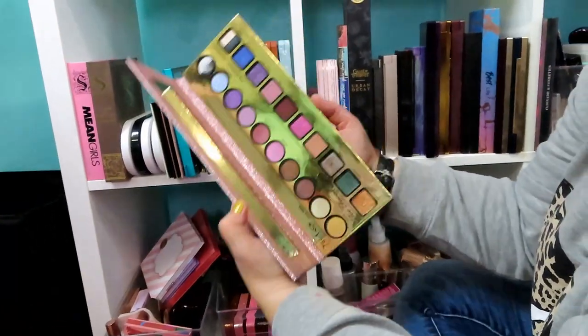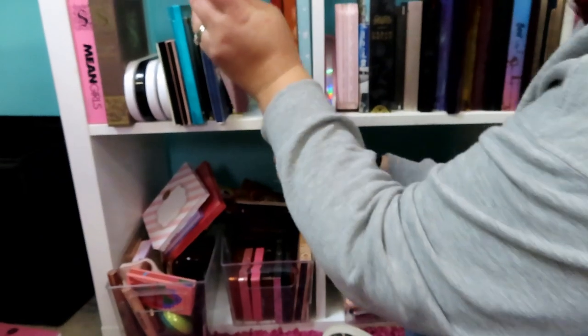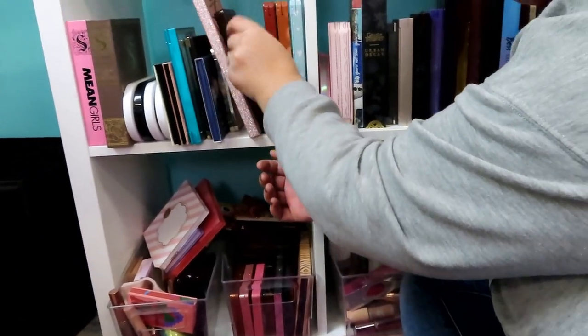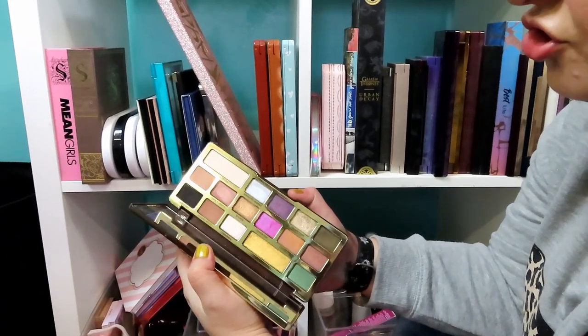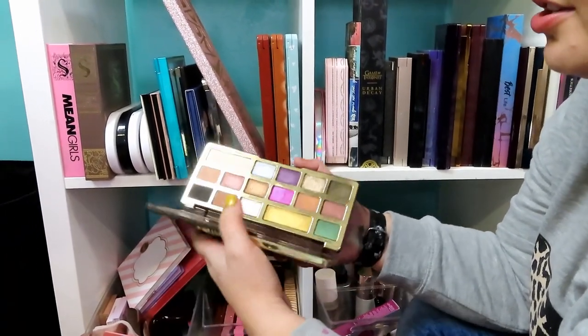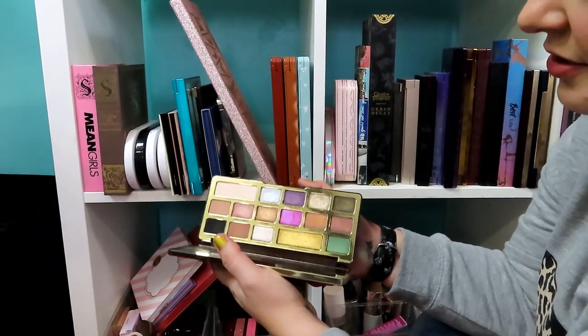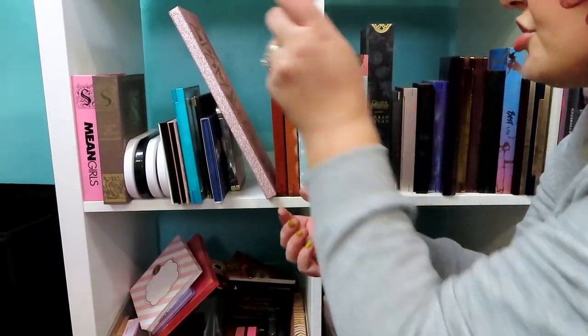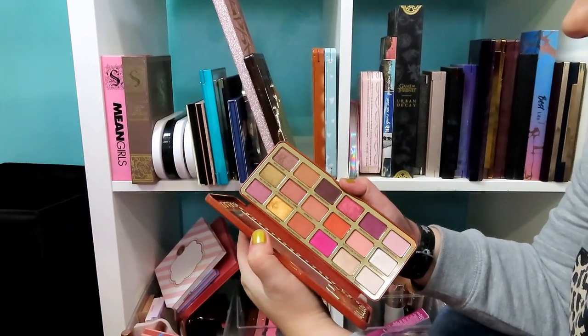The Then and Now palette, I enjoyed. I don't know if I still do. I need to reuse some of these to see if they're actually holding up. This is the Chocolate Gold. Okay, so this one I think came out in 2017, so I've had this one a while. Still smells like chocolate.